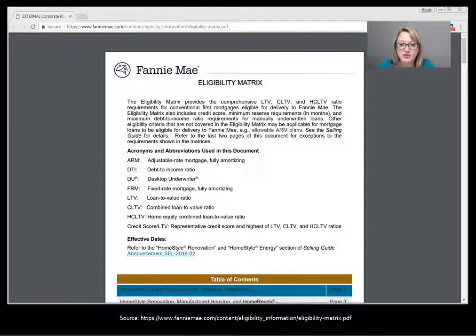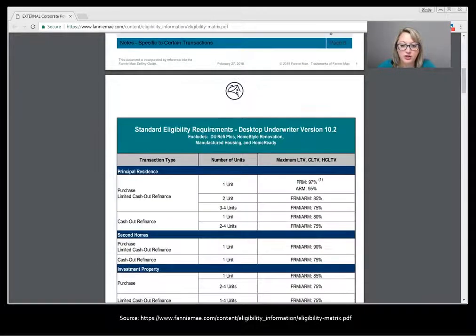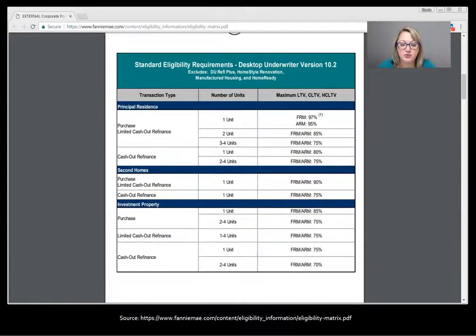So here we are taking a look at the actual eligibility matrix, and we're going to go to the first page, which covers the standard eligibility requirements for DU, or loans underwritten by DU. Now the first thing I want you to take note of is over here on the right, where it says FRM and ARM. You'll notice right off the bat that for a fixed rate mortgage the borrower can go up to a 97% LTV. If it's an ARM, they can only go up to 95%.